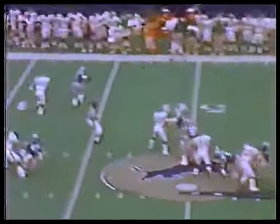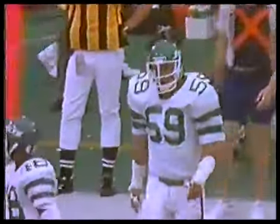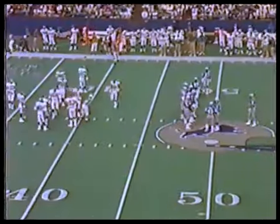Again, play action. Caught by number 87, Pat Carter, the tight end. The rookie from Florida State. Kyle Clifton, 49, the inside linebacker on the hit at the 40. So the Lions are short of a first down by 3.